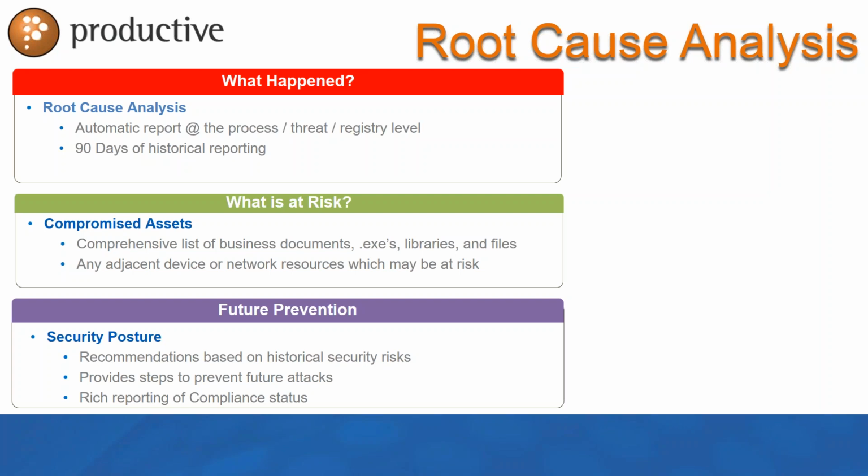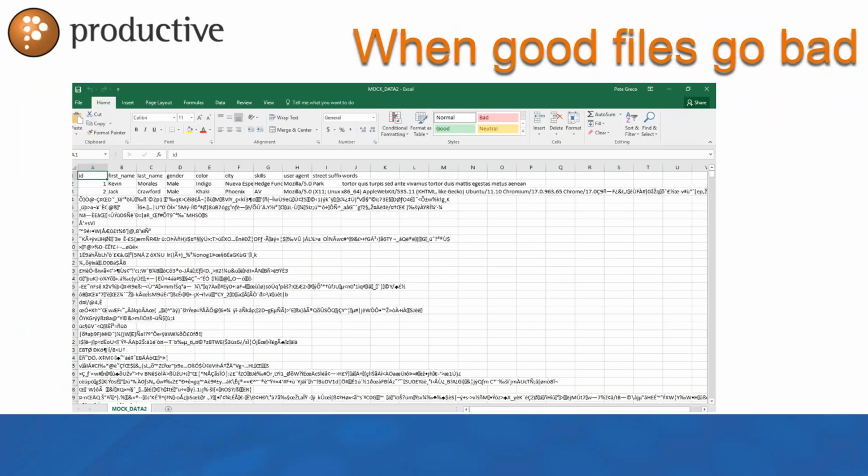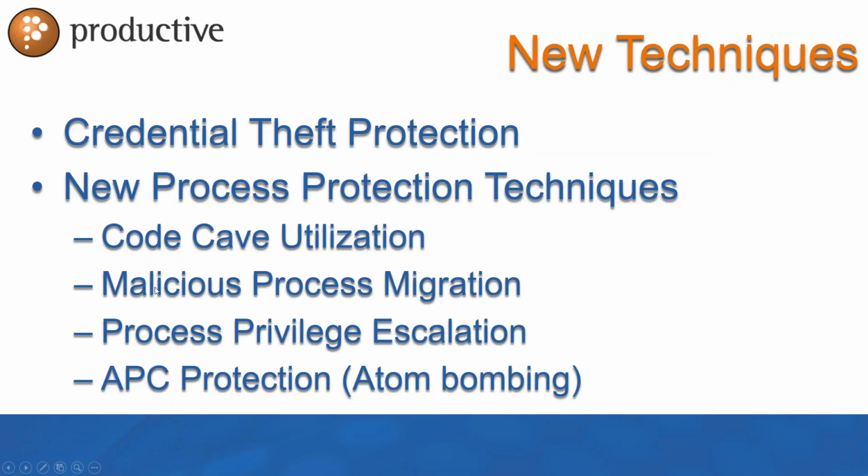That's going to be out real soon, so some great news there. And ultimately, what we're trying to stop is when good files go bad. And here's a little screenshot of what an encrypted spreadsheet will ultimately look like.